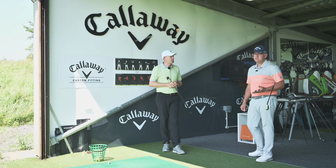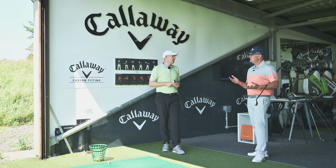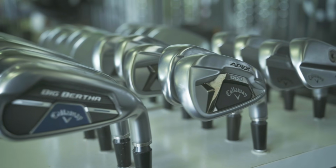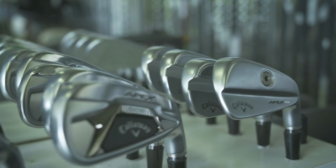Well, I think there's always a balance between look and function. Iron technology has developed massively, but it's brought with it a little bit of tradition behind it. It's dragged that through.